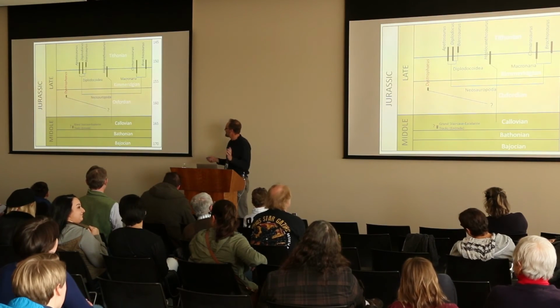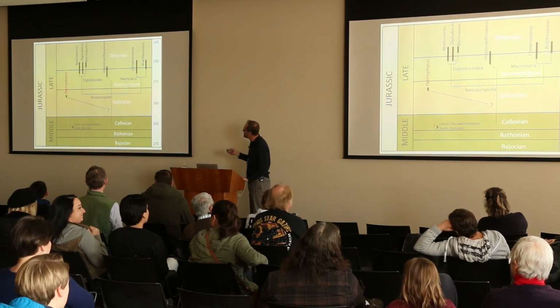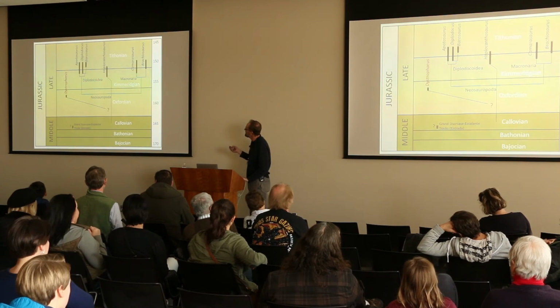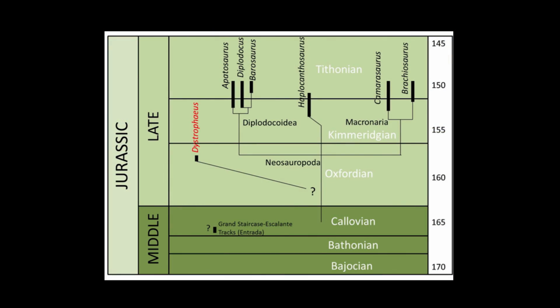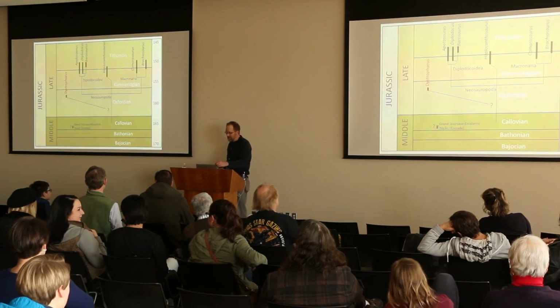So we know it's basically not a Diplodocus. That's the main thing. This basically just shows it's from the late Oxfordian, so it's about 4 to 6 million years older than most of the other sauropods out of the Morrison. So it's possible that it's telling us something about sauropods arriving in North America.